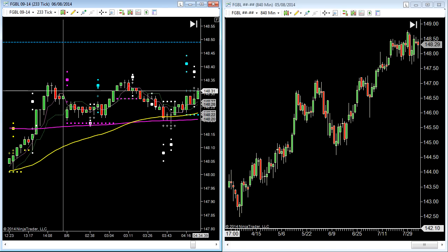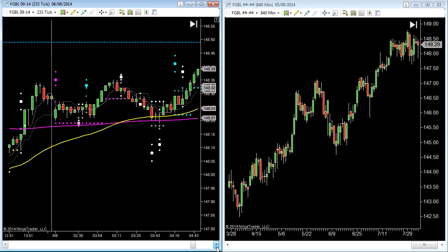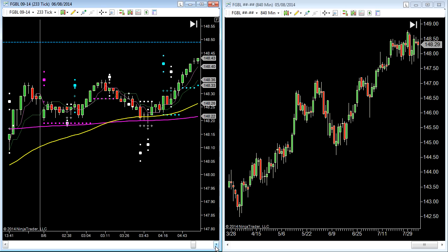So it triggers in just after 9:30 UK time at 148.31. The money management level comes in at 148.38. Target 2 is 148.41. And we can see that very quickly it gets to full target and we get 10 ticks on that. Now it's just a question of how far the trailer manages to go.